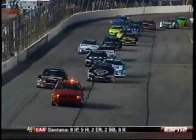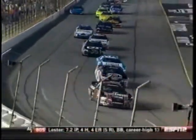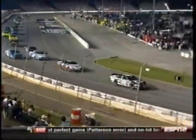Anytime you've got a bent fender, it's not good, Rick. He just might have to deal with this thing, because I was looking at his lap speeds and he was awfully close to the leader, Kyle Busch. So it didn't appear to be hurting him that much. There's the 81 McDowell going around on the drive around.